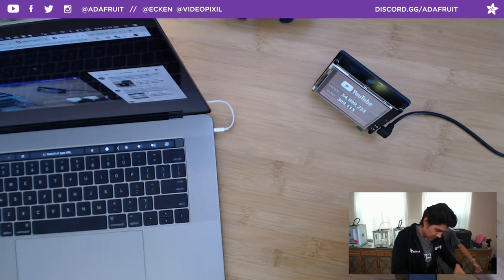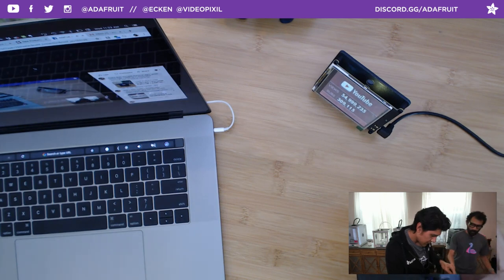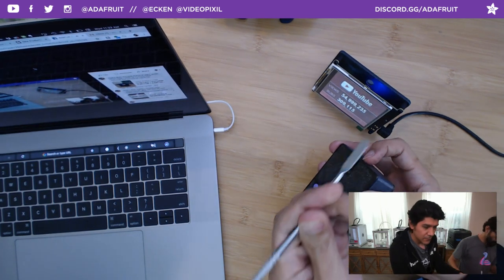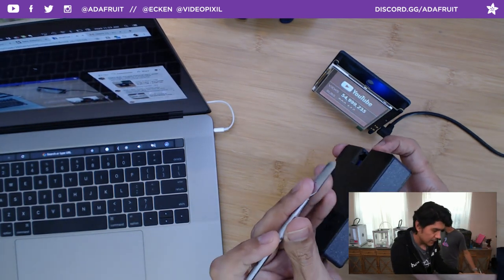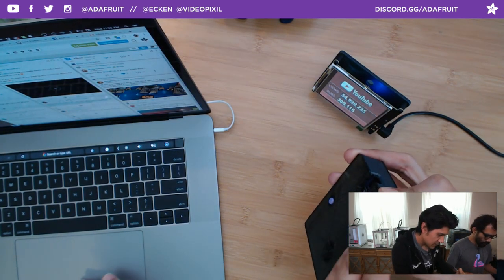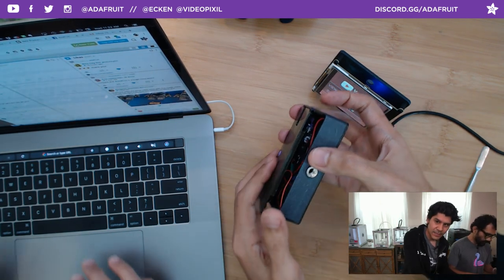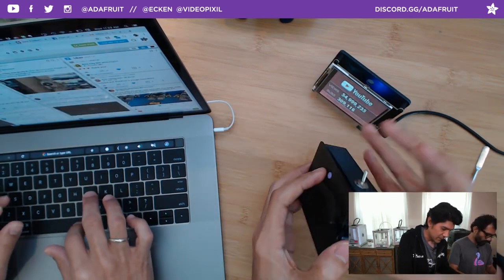Can I get a spudger? A spudger is a little metal tool that we actually sell in the shop. It has a nice wedge here, so you can pry this type of thing open. Just get it in there. There we go. Once you get that initial click, everything else just kind of opens up.